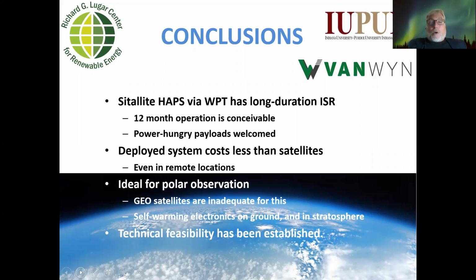Because we're beaming power to this and have some flexibility on the size of the array and the density, then a power-hungry payload might be welcomed. And this is another advantage over orbiting satellites. So the total deployed system costs are less than satellites, especially for remote locations, and it's ideal for polar locations because geostationary Earth orbit satellites are inadequate for this.